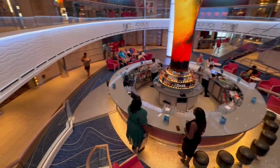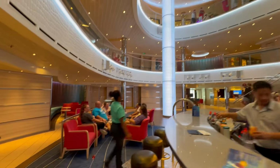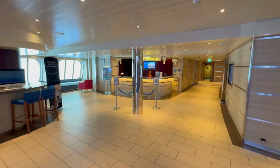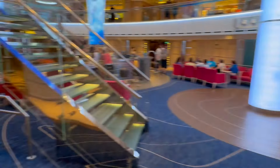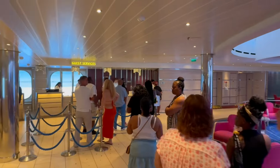Get a final look at this LCD column as we're coming to the end of this tour. I hope you've enjoyed it and it was worthwhile watching all the way to the end. We're going to come up on the Carnival Shoreside Excursions desk here, Carnival Adventures. This is where you'd go to book any excursions if you don't do that prior to getting on the ship. There's a little business area, and we're going to finish at guest services, where if you have any problems, that's usually where you're going to go to try to get them sorted out. And they're usually pretty good at helping.